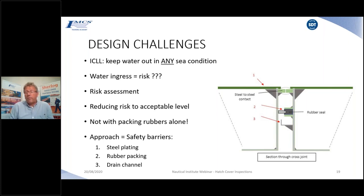As we do not have data of all the heavy weather that can act on the ship, we must be happy with a very good safety margin, but there may be those occasional situations where the distortions are more than what the rubber packing can accommodate, and then the water can infiltrate through the rubber packing, and to comply with the load line and not get into the hold, it will fall and be accumulated by an inboard drain channel.